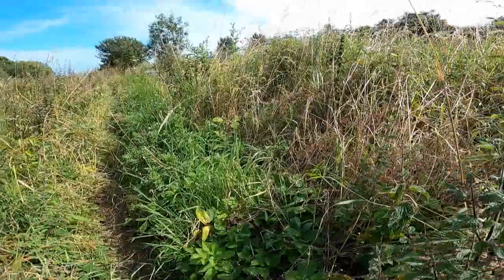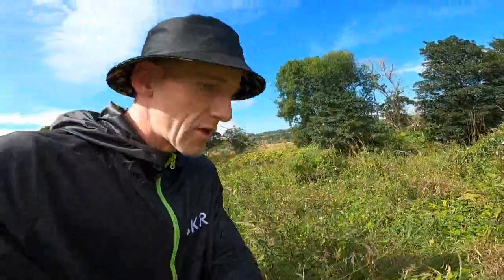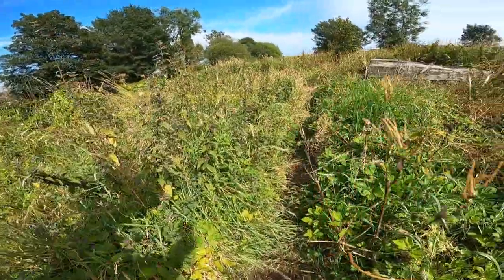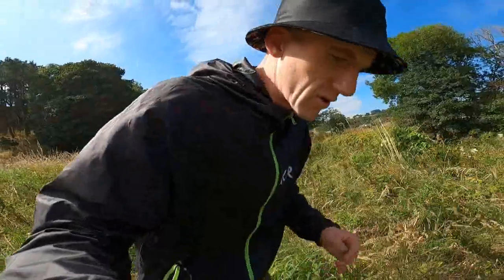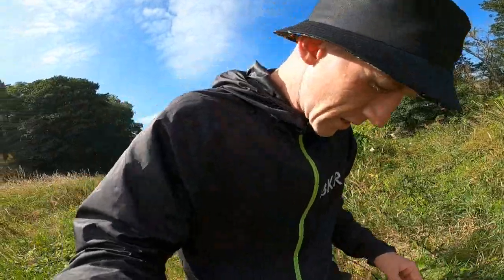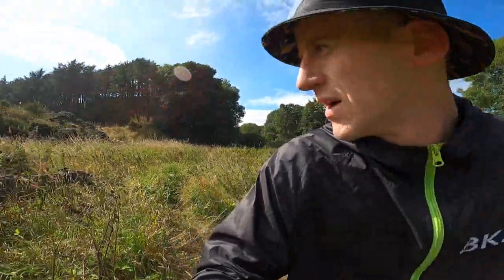Check it out, folks, there's some absolutely crazy wasp looking beasts around here, and I'm literally pushing through this jungle like environment, and just check it out. This is what I mean when I say things are too overgrown at this time of year often in Scotland. It's just crazy going through it. Wow, the different creatures and beasts that are around here.